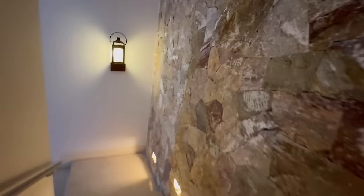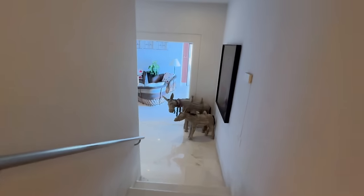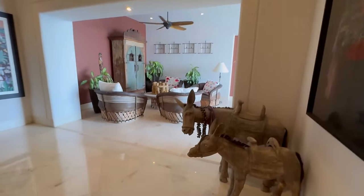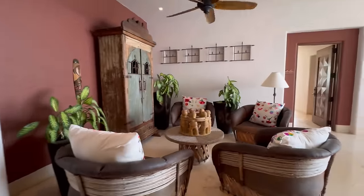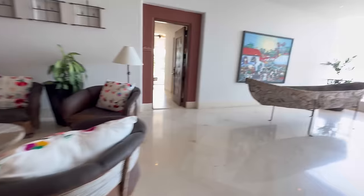So it's kind of got very resort style living, I would say. That's literally what this feels like. Like you feel like you are in a beautiful tropical resort. Now this is where the main living happens. When you come onto this lower level, you have kind of an extra seating area here.